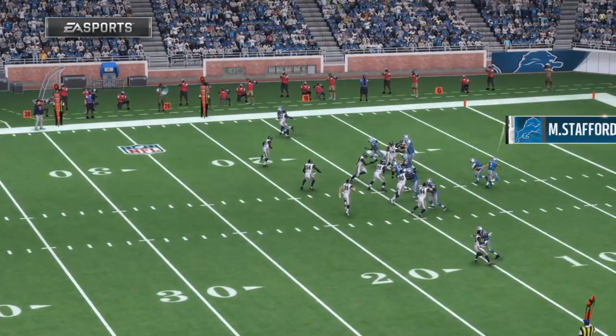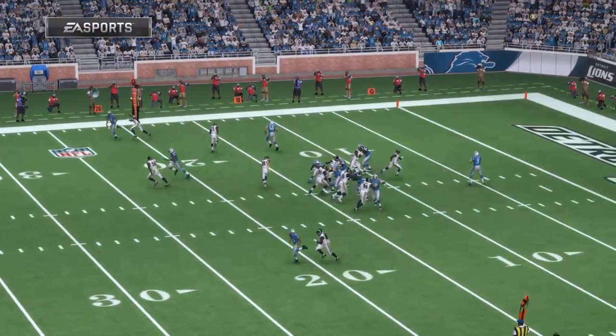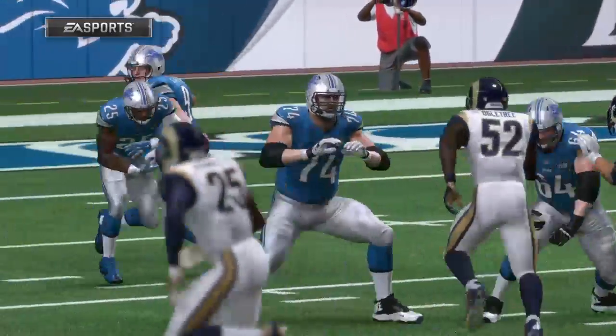Well, if an offense is going to throw the ball on this part of the field, any pass rusher will tell you that's his favorite part. Gets a chance to get after the quarterback. It's almost like a reverse red zone. They can create points using their defense, and this time they take their man down.